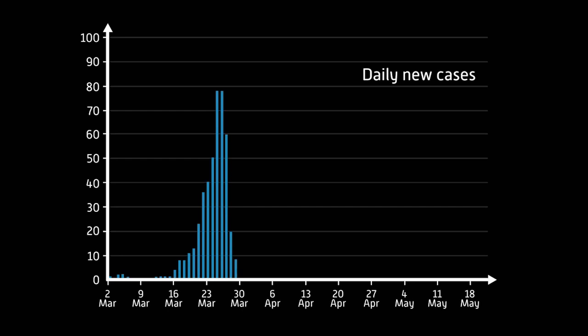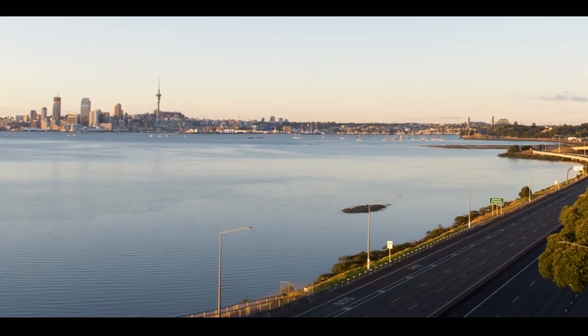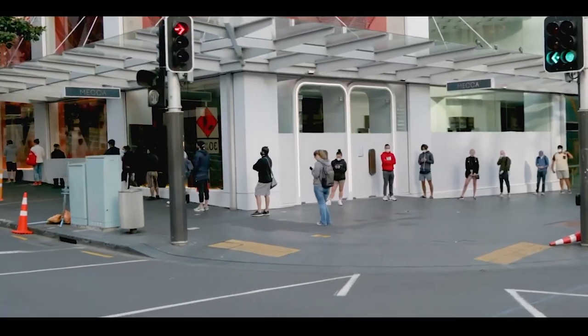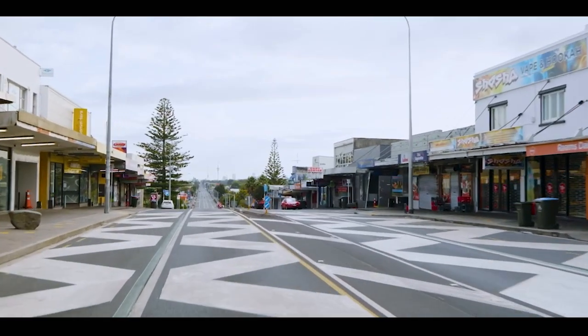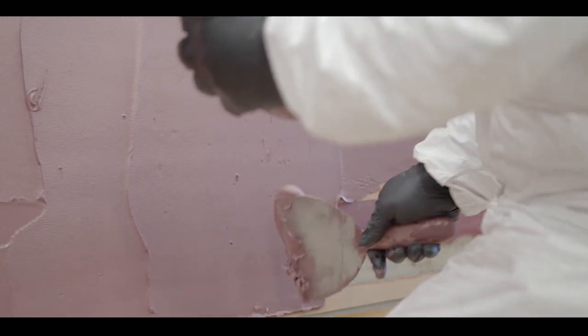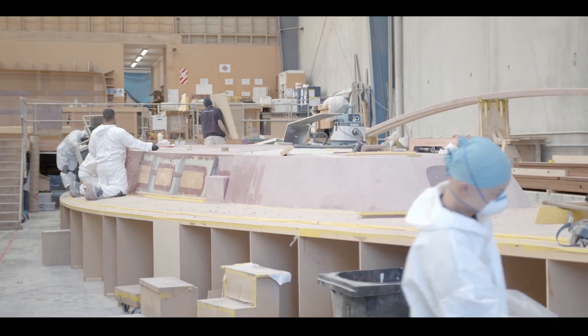New Zealand and much of the rest of the world was plunged into a period of lockdown as the COVID-19 virus spread rampant across the globe. Like most Kiwi businesses, we were pretty heavily impacted by the lockdown. It meant that we basically couldn't work for 5 weeks. We found ourselves back here on the 28th of April, level 3, with some measures that needed to be put in place to keep our guys safe.